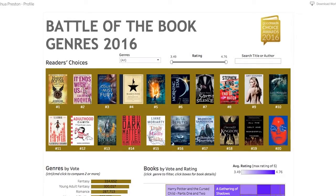Okay, this is it. Battle of the book genres. This is my take on the Goodreads Choice Awards for 2016. This is going to be a rapid fire tutorial on how to go through this interactive visualization, because there's lots of fun things you can do with it. So I really encourage you to explore it and see what other readers during the year really liked.